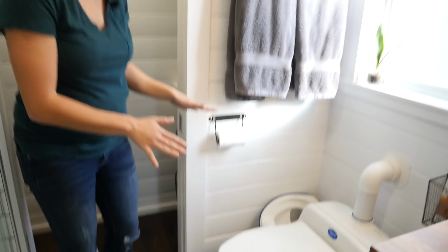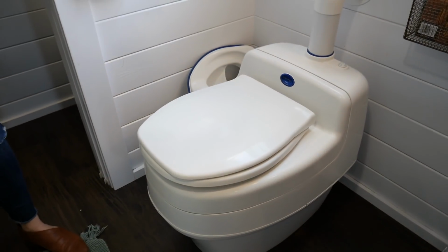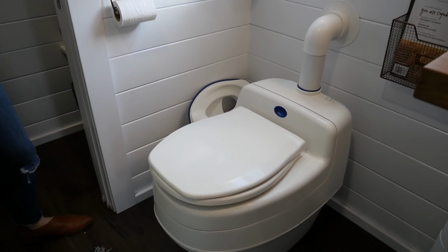The last thing in our bathroom, of course, is our toilet. This is a separate composting toilet. At first I was a little weirded out by the toilet, but now that I've used it, I think it's really efficient. It's pretty clean, and all of our guests aren't weirded out by it because it looks like an actual toilet versus a lot of other composting toilets that are more like a bucket with a lid, so to speak.